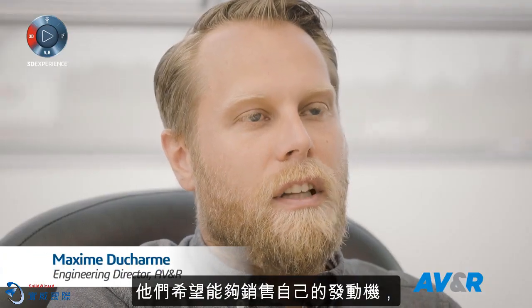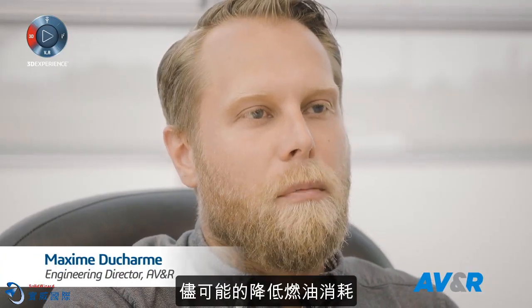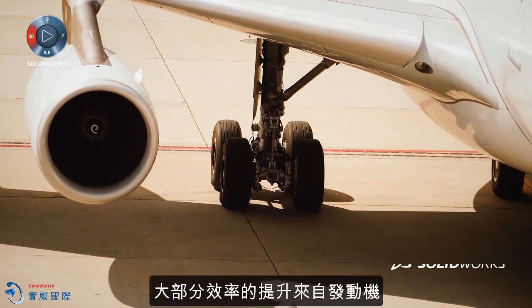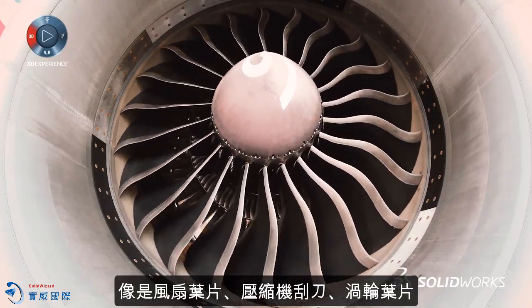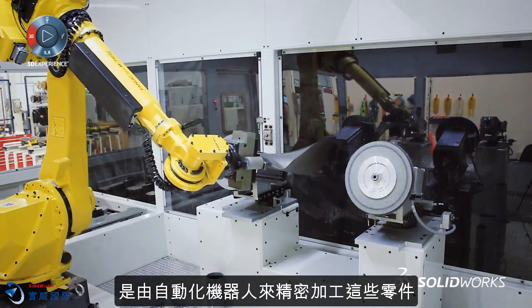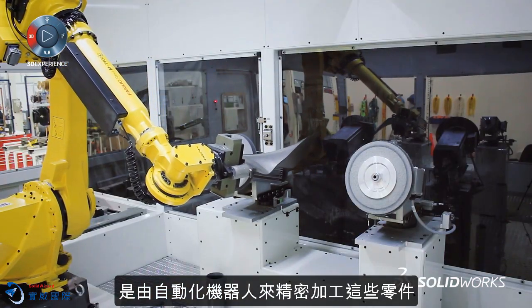Today, our typical customers are OEMs, large OEMs. They want to be able to sell their engine with the lowest possible fuel consumption. Most of the increase in efficiency comes from the engine, so the fan blades, the compressor blades and the turbine blades. Our goal in life is to automate all the robotic finishing of these parts.